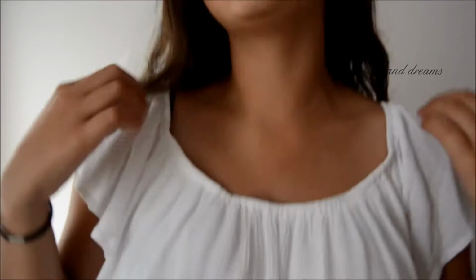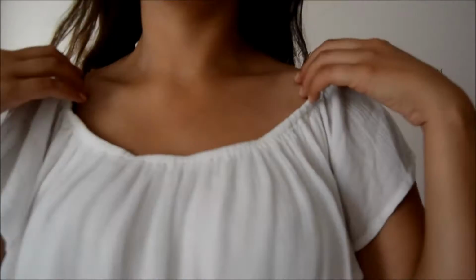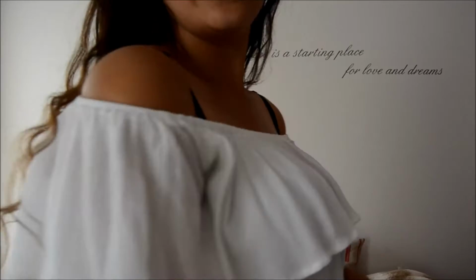It's a lovely white t-shirt with ruffles on the front and on the back, and I can put it this way or like that. And I got this one from the New Look, and I bought this one for 12 euro.